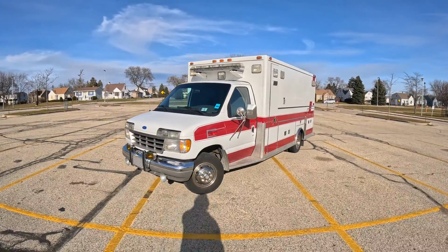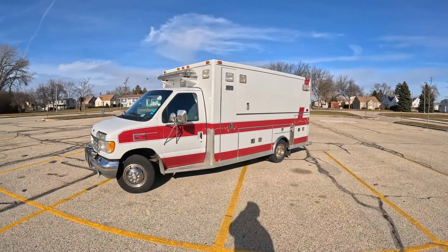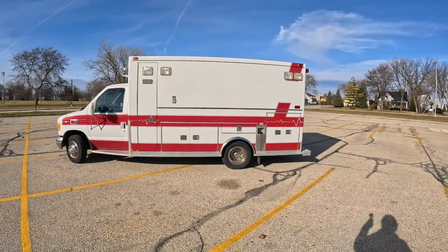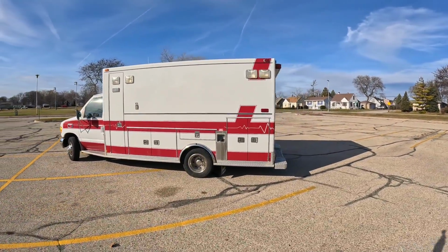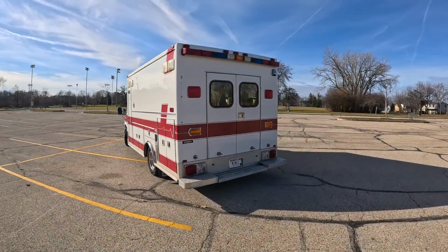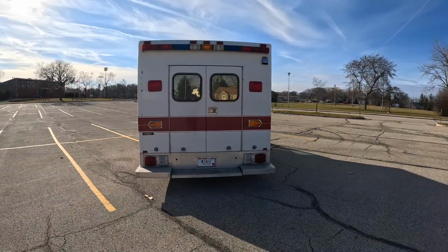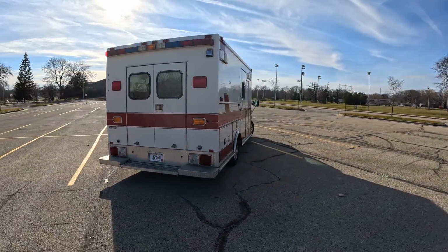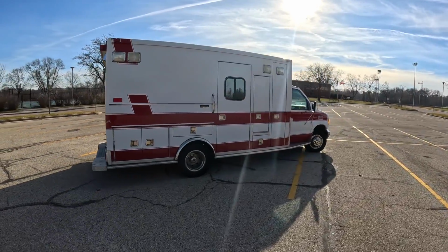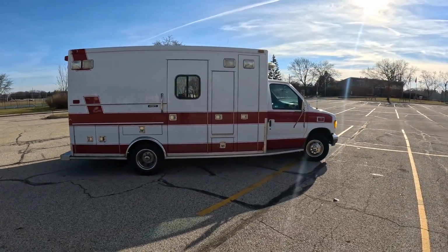Now we gotta talk about the looks, and I don't think it's a stellar, hot ambulance, but you know, it's so cool to be seeing one of these and driving one, especially growing up with shows like ER and House and things like that. There was always some type of B-roll footage of this style ambulance pulling into the hospital, and then of course the drama ensues. Growing up in the late 90s and early 2000s, there's a good chance I know a lot of people that rode in these.